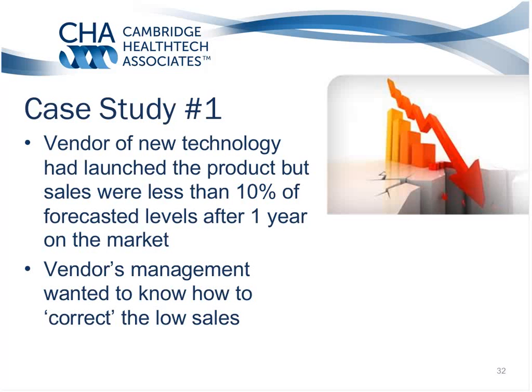We'll just dive right into the first case study. And this one specifically was a vendor of a new drug screening technology. And they had launched a product that they thought was going to be a blockbuster. And unfortunately, after about 1 year, they came to us with a big challenge. They said that after the first year, we forecasted X, and unfortunately, we only produced sales of 10% of what we expected. And so clearly these are not ideal situations for us. We love to work with very successful companies, but certainly these are opportunities where we can add our value and really help companies turn it around.